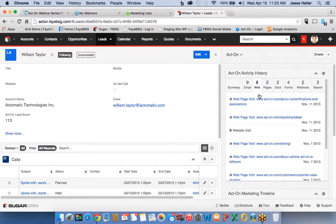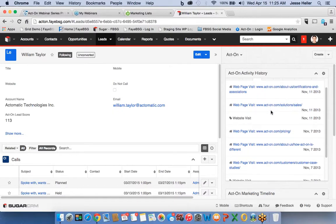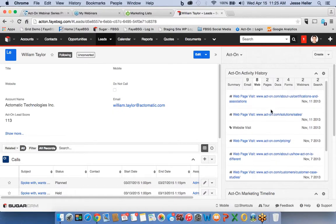Web pages. Every single web page that William Taylor has ever visited since you've activated Acton will be listed here. So this is where you would say on November 11th, 3 times he visited your web page, and maybe he was looking at one of your products which he doesn't already own. That's the time when you really understand the idea of sales-ready leads.